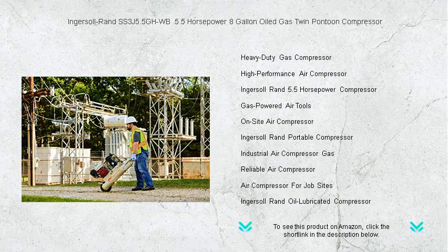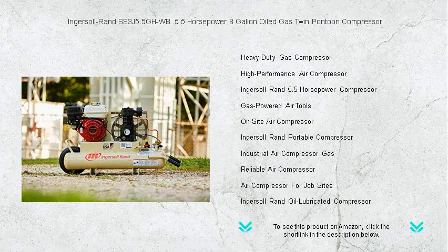Its gas engine ensures you're not tied down by electric cords, providing the flexibility to work anywhere. Portable, potent, and built to last, the twin pontoon design offers stability and a compact footprint for easy storage and transport. Don't settle for less.